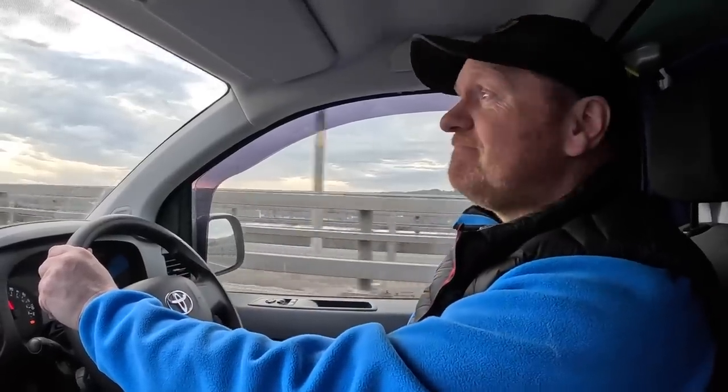We're going over the Erskine Bridge, but this bridge doesn't feature on any banknotes, so it's not part of the tour, I'm afraid. But I think we're done for tonight. It's almost 7 p.m. I don't think we're going to get any more of our bridges tonight. It's going to have to roll on to tomorrow, I'm afraid.